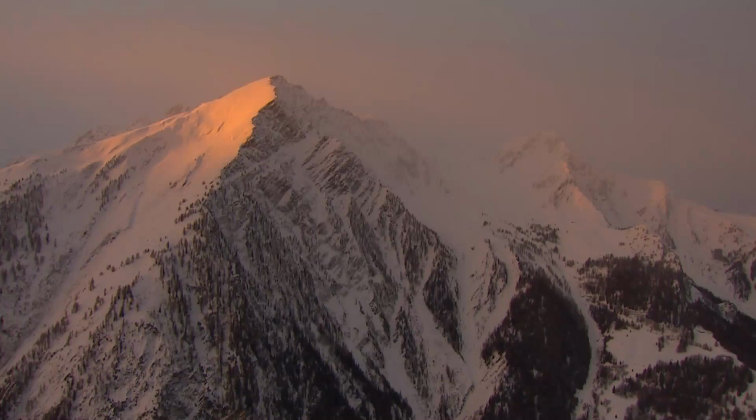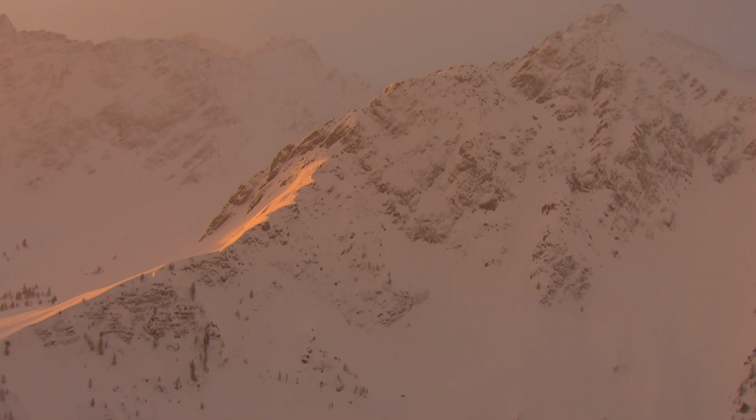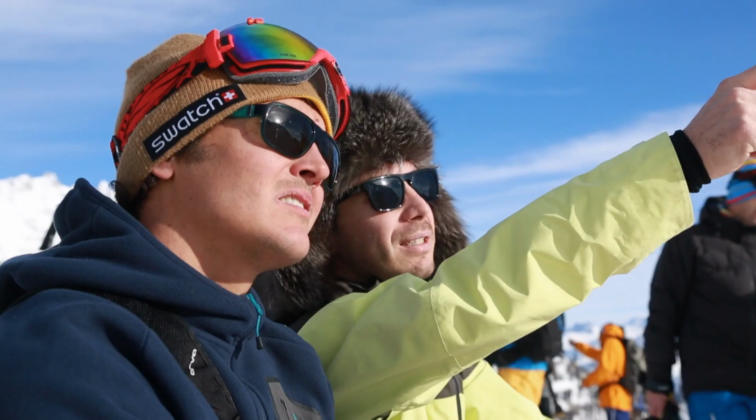After days of snow, the athletes finally got a chance to check out the contest face, the north face of the Tête d'Arp, a face that has never previously been ridden in competition.